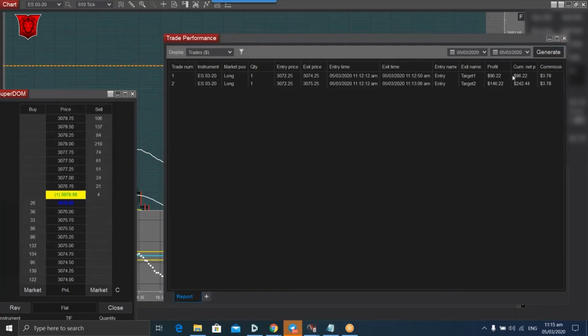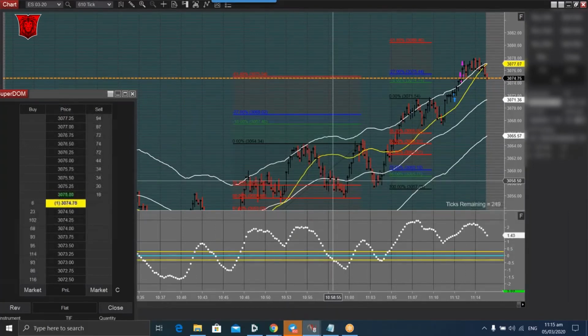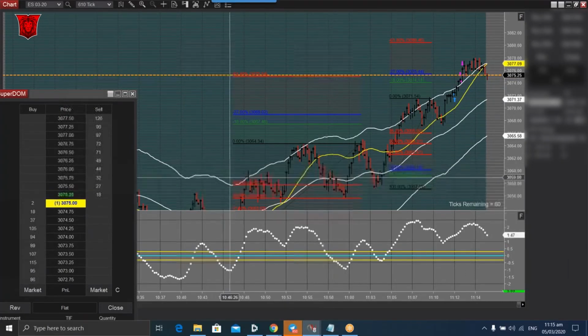You can see though, I already hit my profit target for the day, 242. Our goal is 200 at least. So let's see what we can do with one more trade here. Let me put this back on mute.